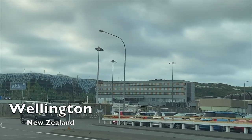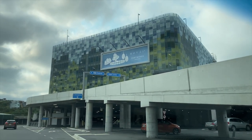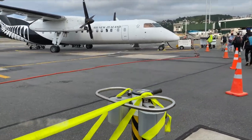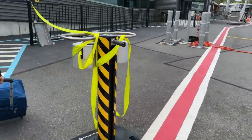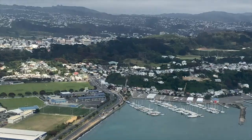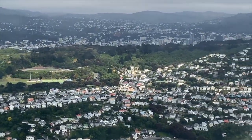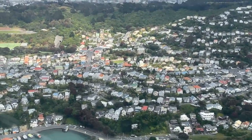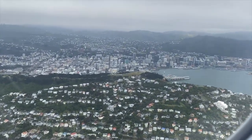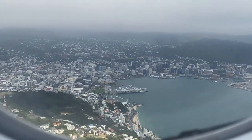In the first part, I shared how I flew from Florida to New Zealand. Friends, today is January 1st of 2020. Yes, the very first day of the new year, and I am flying to Nelson from Wellington. It is just a 45-minute flight, so the plane is small and flies not too high. So great to experience the scenic views of Wellington and Nelson.